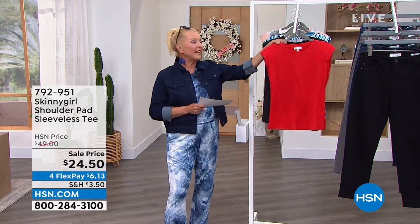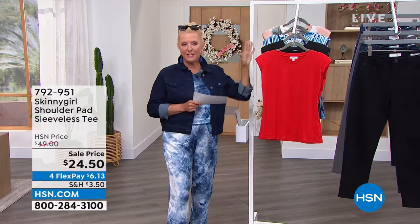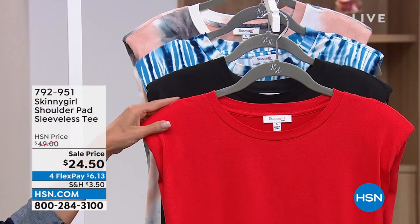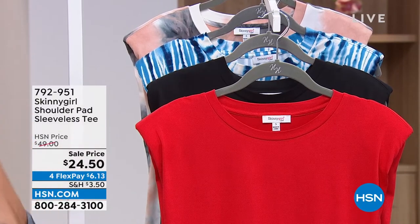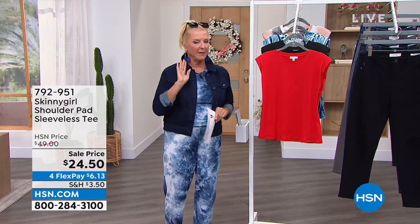All right, so now let's check out this next shirt, because this is completely different than any of the shirts that we've seen so far tonight in the show. This one is called the Shoulder Pad Sleeveless Tee. So you've got these great little shoulder pads that I love, because when you get a little more horizontal length on your shoulders, guess what? Your waist looks smaller. So anything that gives my waist a smaller, slimmer look, I am all in.